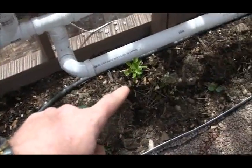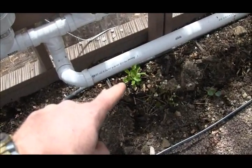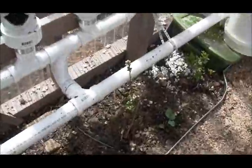That's some lettuce. And I did an interesting experiment. I started some lettuce seed down here. Then I put some lettuce in the vertical hydroponic system at the same time to do a comparison. And I'll show you what happened with that. But anyway, that's what we got growing here.